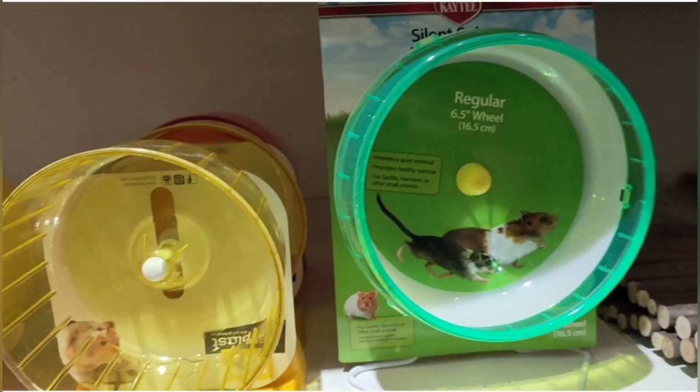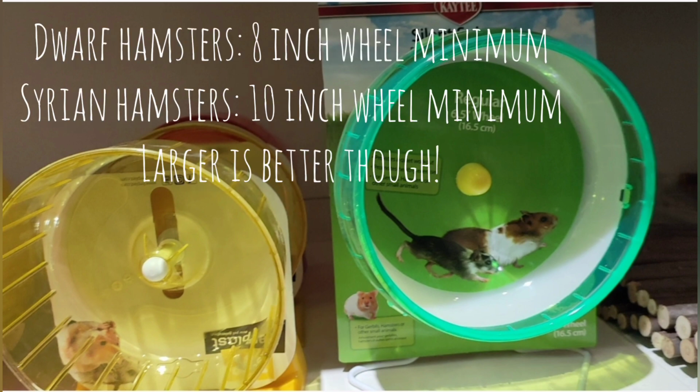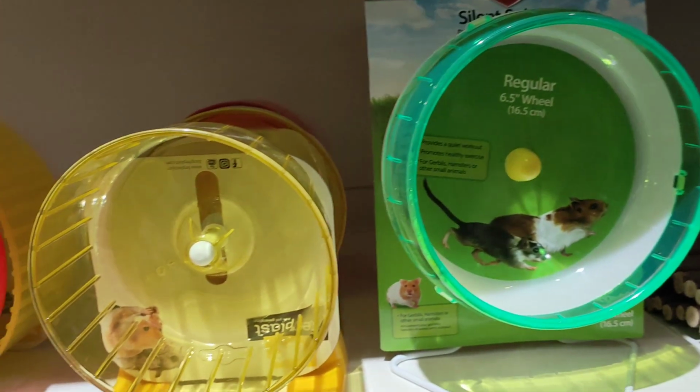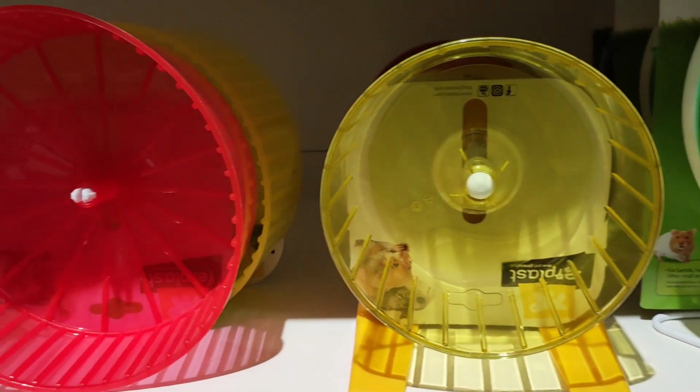Now let's look at the hamster wheels. The green wheel on the right is a 6.5-inch silent spinner wheel. It's recommended that dwarf hamsters have at least an 8-inch wheel, and Syrians at least a 10 to 12-inch wheel or larger, as long as they can still push it. Just make sure their back isn't bent, like in the picture. The red and yellow wheel are too small too.